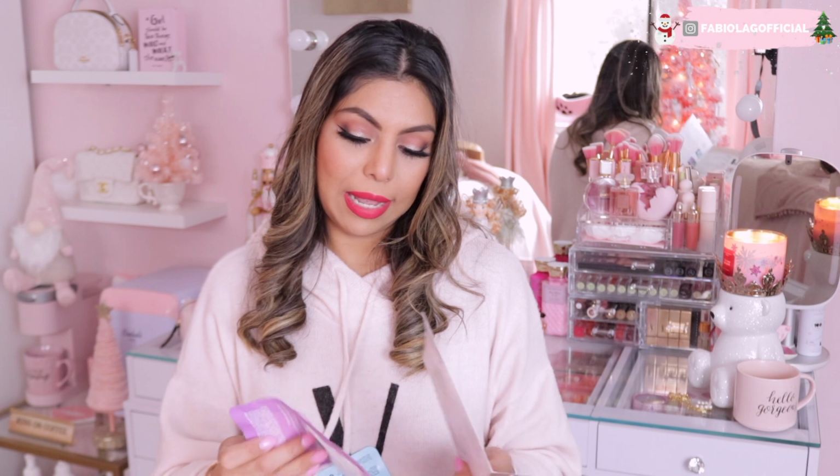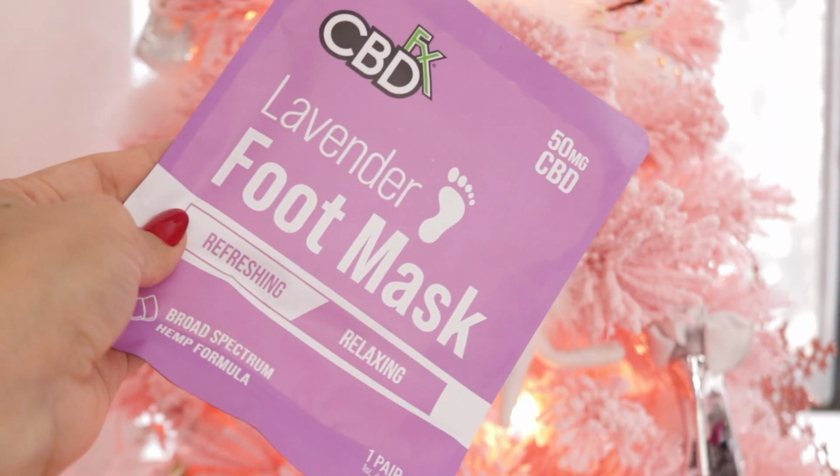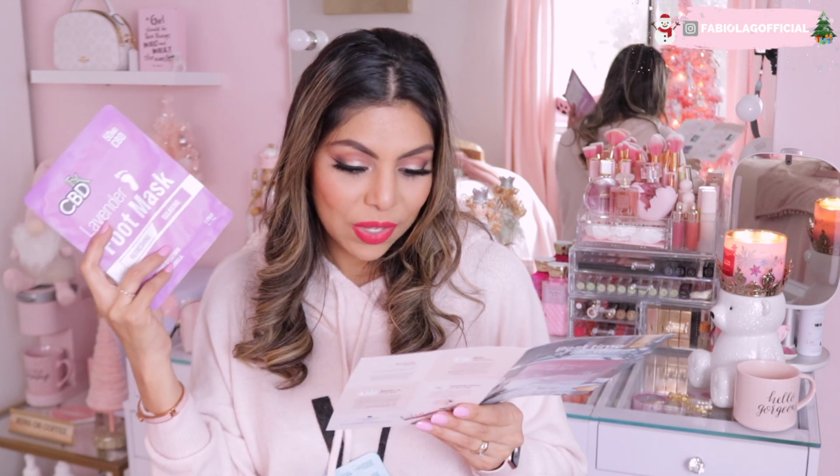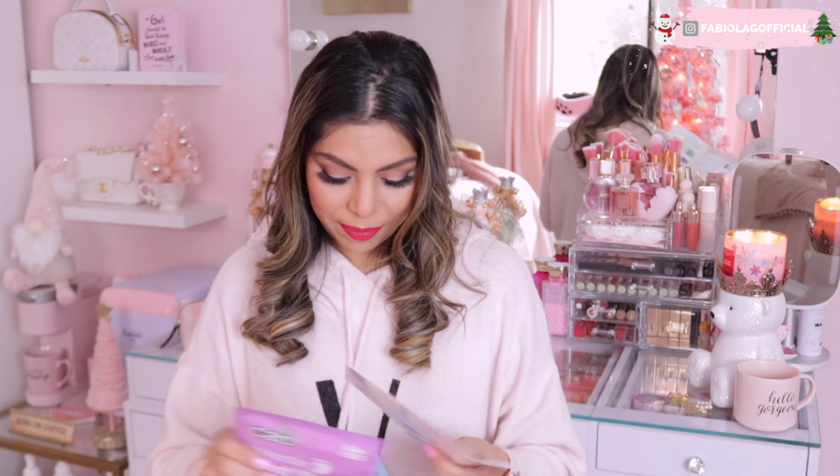Next thing in here is a, ooh, this looks nice. It's a CBD lavender foot mask. Refreshing and relaxing. It's a broad spectrum hemp formula with 50 milligrams of CBD. You guys, I am so excited to try this out. So this one here is the full size. It retails for $9.99, and you guys, this is perfect for a stocking stuffer for yourself if you work long shifts. So I'm very excited with this one.